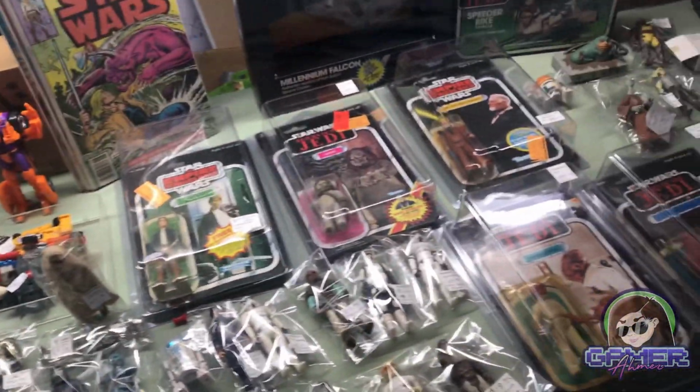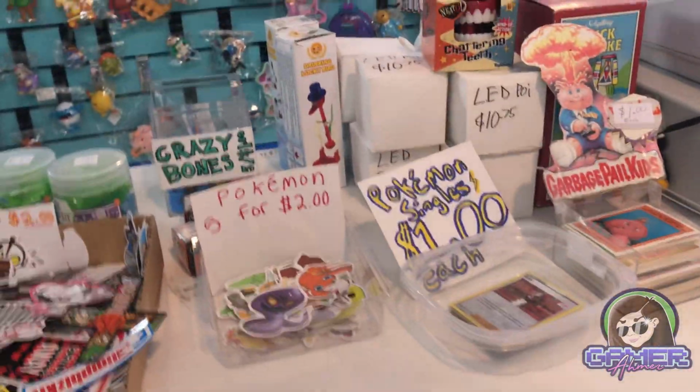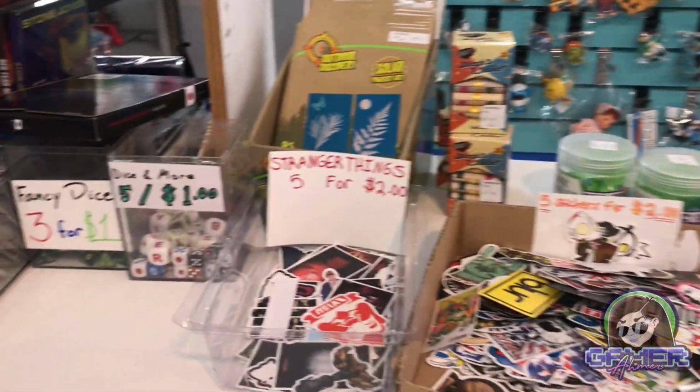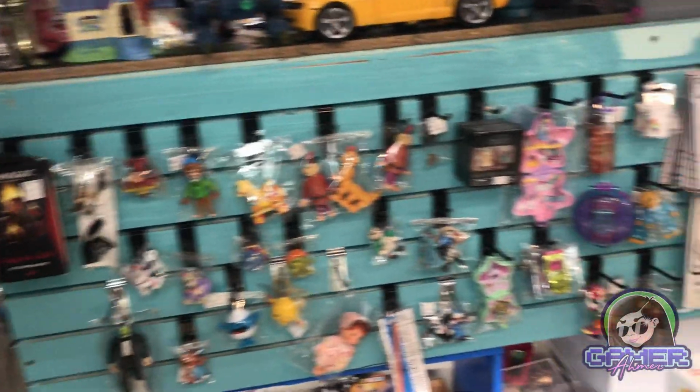Of course, I still need Mario, but these figures, especially if you find them complete in the box, you're going to pay a lot of money for these. So I saw this one for a discounted price, and I had to score it. Now I just have to find Mario so I can put them together, put it with some of my other movie memorabilia.